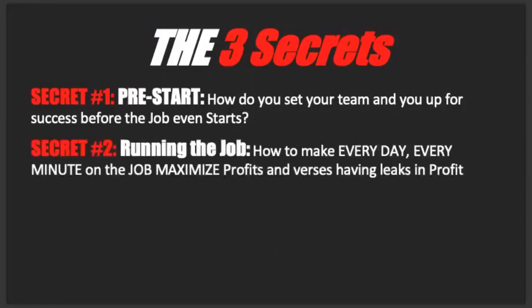Now, number 2 is obviously the bulk of the job, which is usually the running, okay? So if you're doing electrical, maybe that's putting in all your lines, doing service, all that kind of stuff. If you're doing general construction, that's probably framing, putting up drywall, that kind of stuff, right? But again, the running of the job is about making every day, every hour, every week, maximum profit, okay, guys?